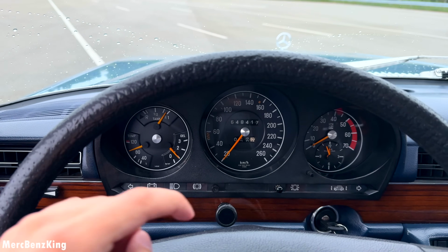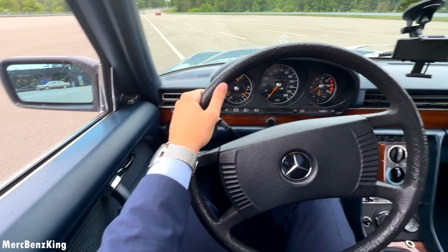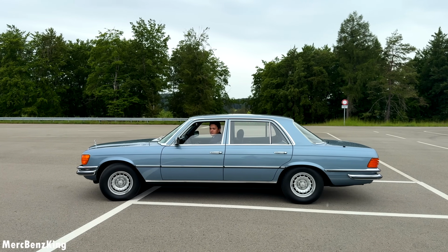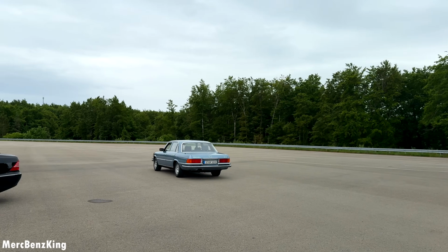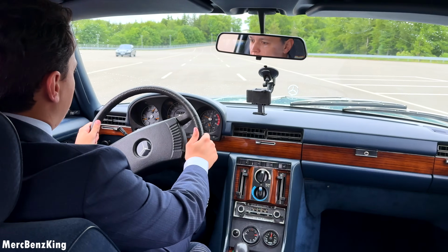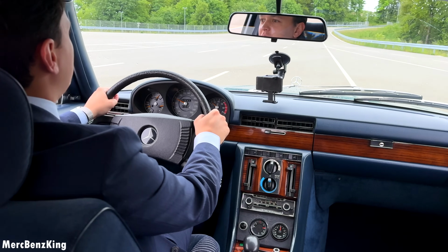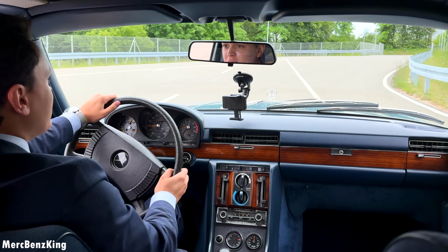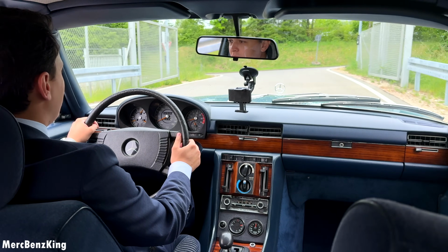Check it out, guys, it is so shiny. And of course the mileage, it already has 648,000 kilometers, and that is insane if you look at the condition. So let's take it for a drive, guys. It is so fast, guys. Insane. And can you imagine that back in the days this car used to beat the Porsches on the Autobahn.